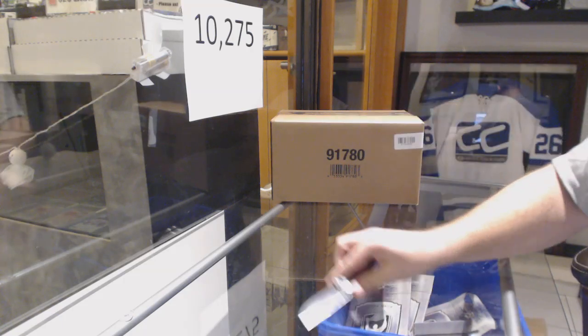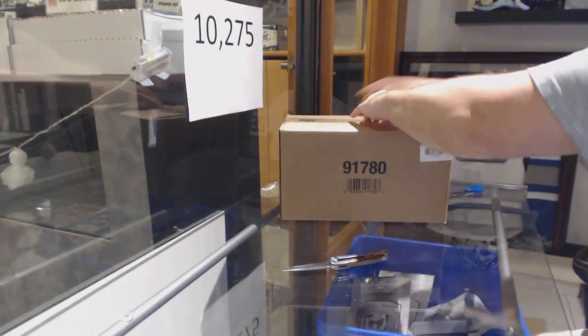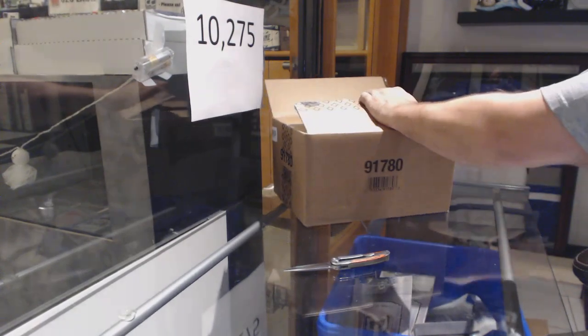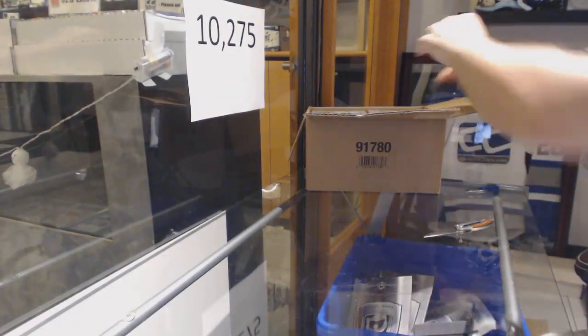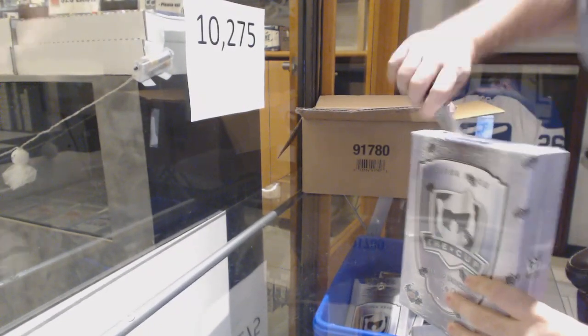Here we go. Starting off CNC break number 10275. We have another case of the Cup. 1819. The Cup release night. Everybody is in a good mood because it's Cup.